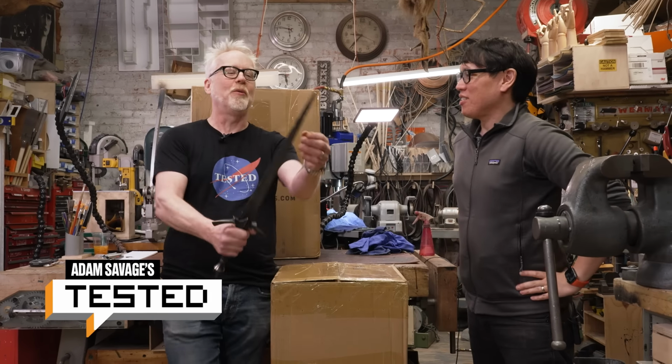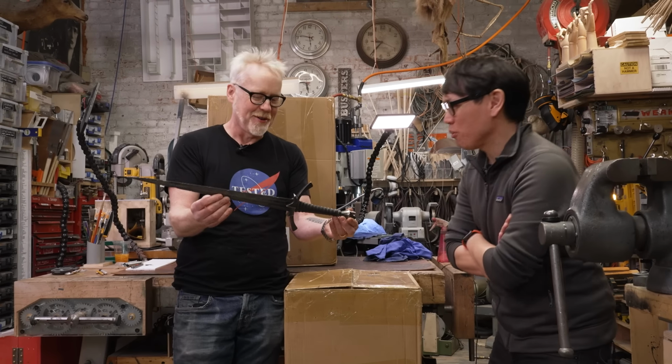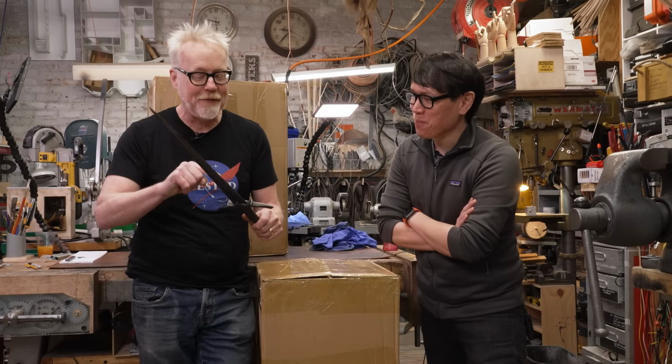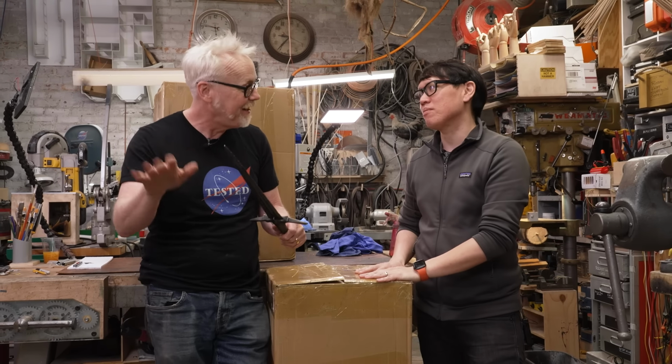In my cave. Norm, what is this? Well, it's the Morgul blade. This is a Morgul blade. I think it's Museum Replicas. It's actually one of my favorite sword replicas of any sword replica.